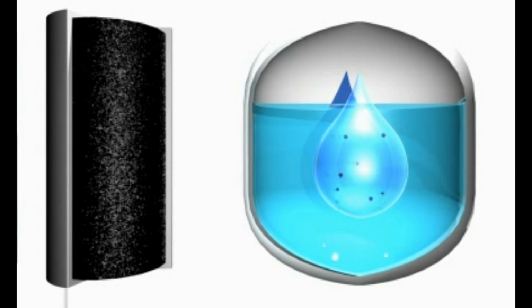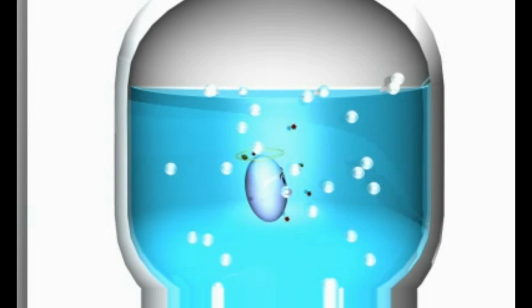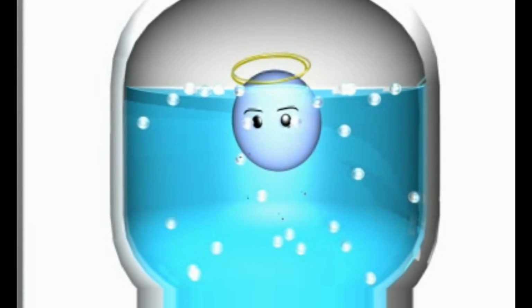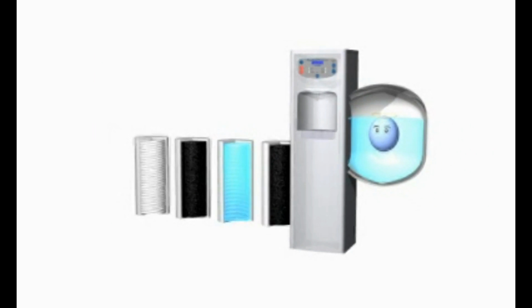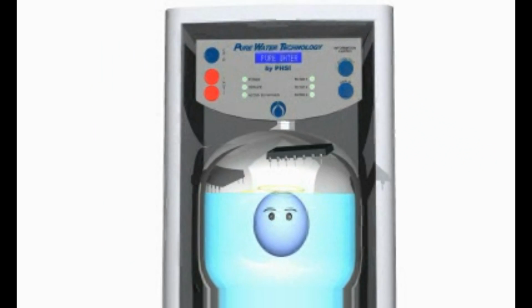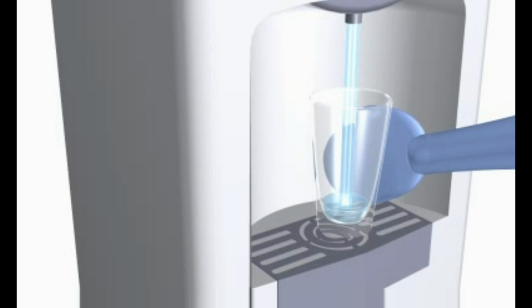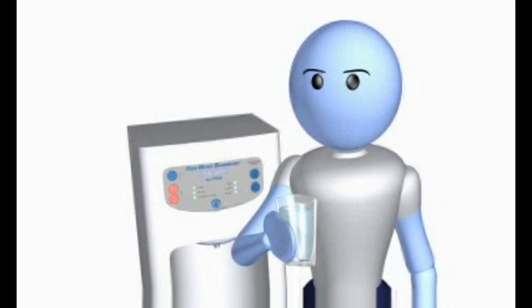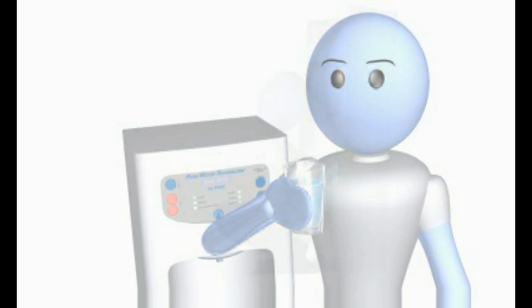Inside the stainless steel holding tank, PHSI's Auto Tank Sanitization Technology, or ATS, uses activated oxygen to eliminate microbiological contamination and increase the oxygen level of the water. This purification process, combined with PHSI's microprocessor control and Pure Touch dispense, delivers glass after glass of cold, delicious, oxygenated drinking water. Now there's a solution that's better for you and for our planet.